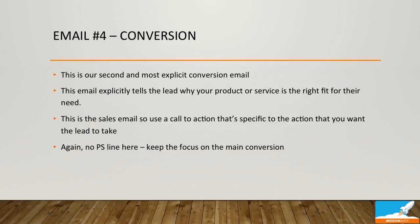We're specifically the right fit for you. We're the ones that are going to have the answers to the questions. We're going to have the quality product. We're going to everything that we believe when we go into selling a product. This is our sales email, right? So make sure that we're using a call to action that's specific to the action that you want this lead to take. So for example, if it's a conference call, if it's a webinar, it's a shop now, it's a meeting, it's coffee, whatever the case might be, make sure that call to action is in there. And again, no PS line here. You want to keep the focus on the main conversion piece.